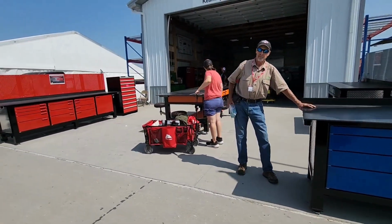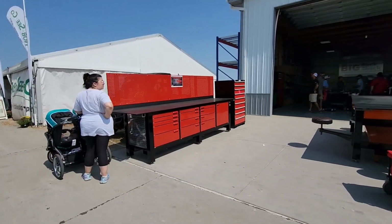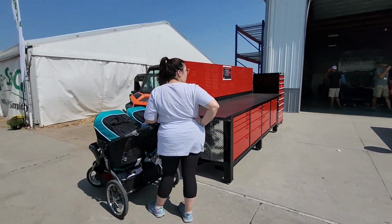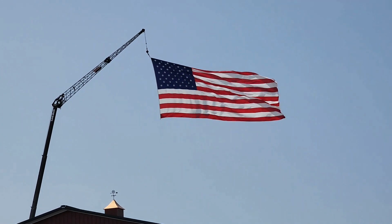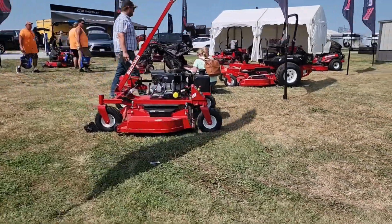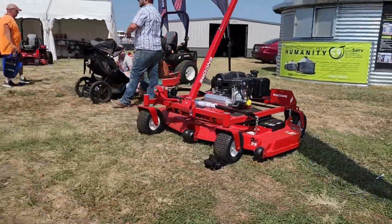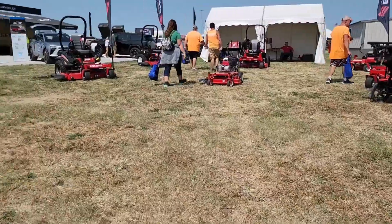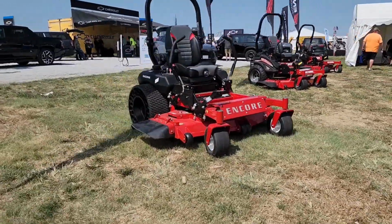More cool toolboxes. Oh, look at that one. It's only $10,000. Here's a nice little pull-behind finish mower. Got its own motor on it. You can pull it behind a four-wheeler. Pretty cool. Encore brand. Can't say that I've ever heard of Encore.